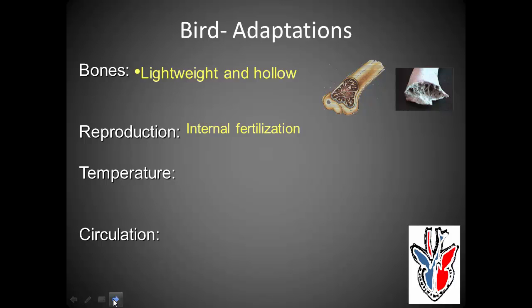How long does it take? It depends on the bird. It could be a few weeks or it could be longer. Different species have different incubation times. So, did you know that platypuses lay eggs? Yeah, we'll talk about them in our next section when we talk about mammals, but you're right.